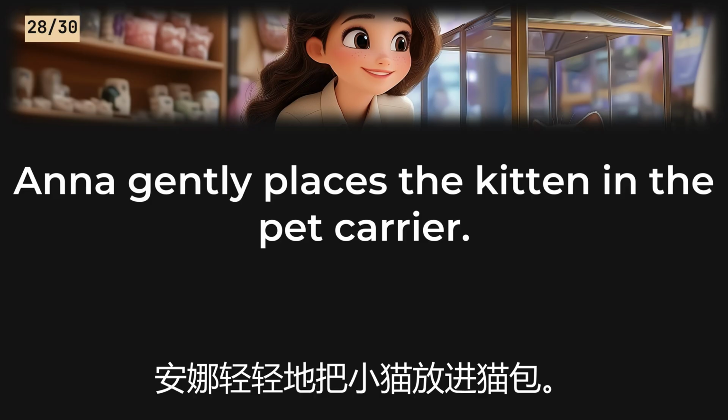Anna gently places the kitten in the pet carrier.